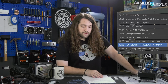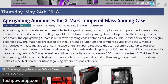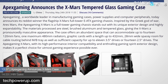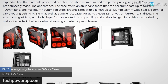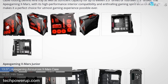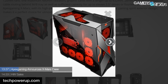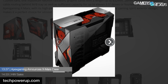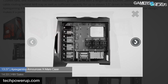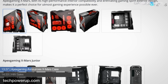And then final news item before hardware news for the week. Apex Gaming, which is a relatively new case maker from last year actually, has announced a new case called the X-Mars. The X-Mars enclosure has taken the X marcation to new levels. The Apex Gaming X-Mars has an X plastered across the front and center of the case, behind which rests a dust filter and at least 3 fans. Renders of the case show it as equipped with upwards of 10 fans, with 3 mounted near the PSU shroud, 3 on drive cages, 1 in the rear and 3 in the front.